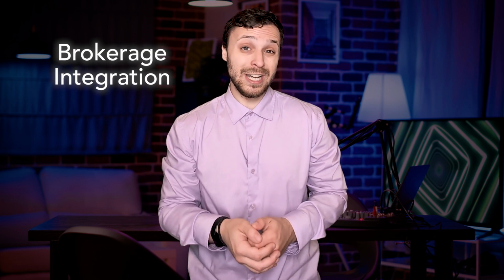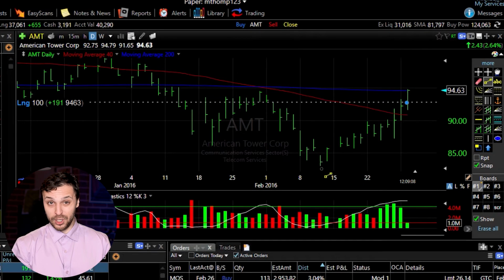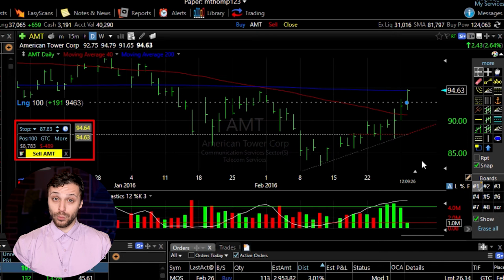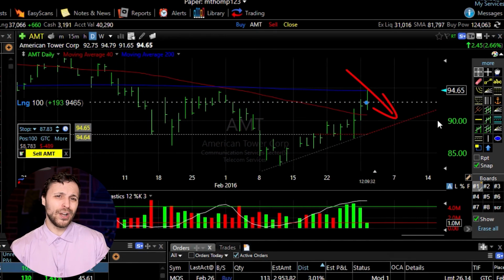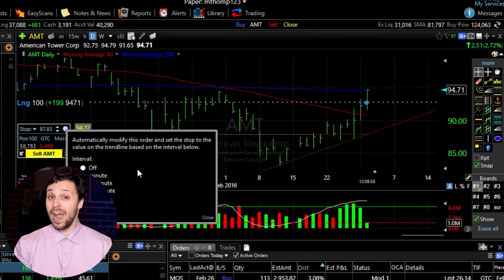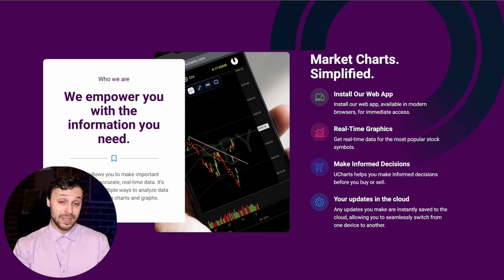Then there's brokerage integration. With TC2000, you can actually place trades directly from the charts. It uses Interactive Brokers as the backend, which means reliable order routing. Now, sure, you could argue that this adds some commission premium, and that's fair, but the convenience of spotting a breakout and hitting buy without switching platforms, that's worth it for active traders. On the UCharts side, it's charting. Just charting. No order placement, no integrated broker. You see the difference now, right?